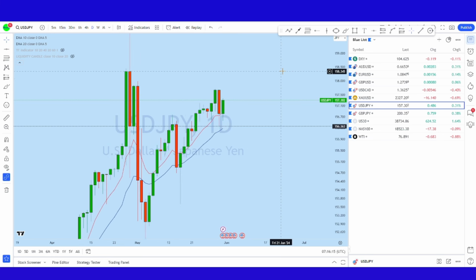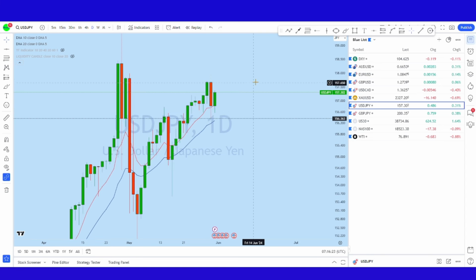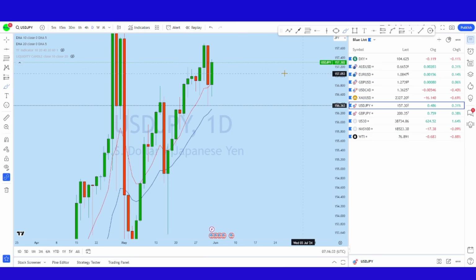Now if we look at the daily chart on dollar yen, from the daily there was a huge breakdown here. Now this red candle on the daily is in fact a very strong liquidity grab from this support level, expecting dollar yen to retest and then keep pushing high to create a new higher high.